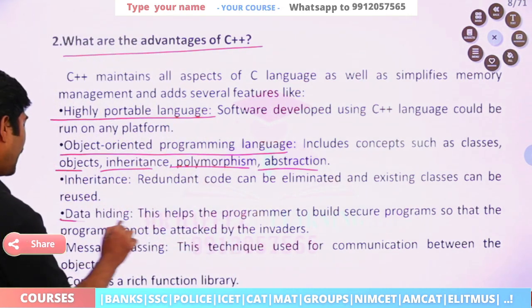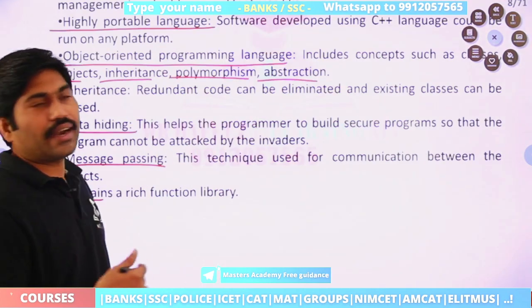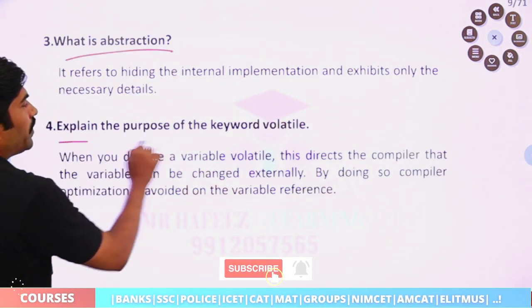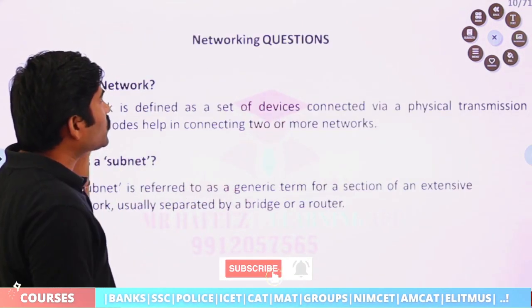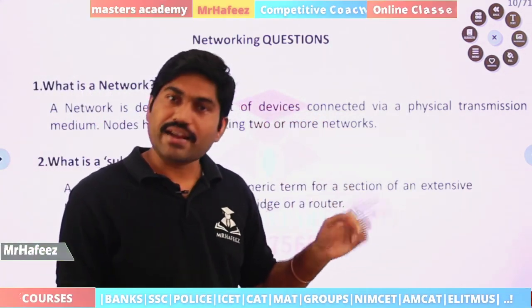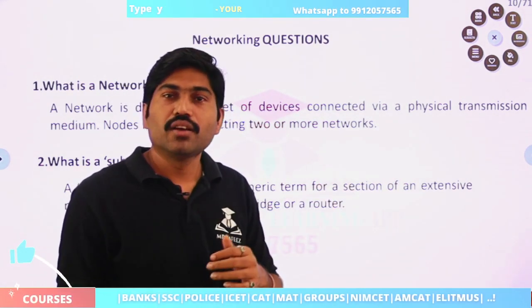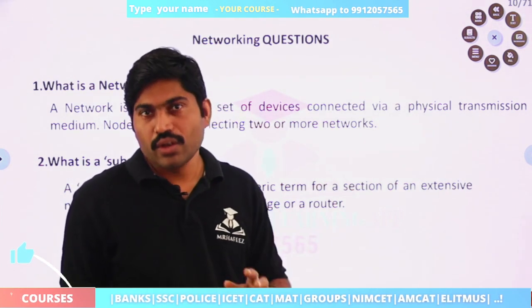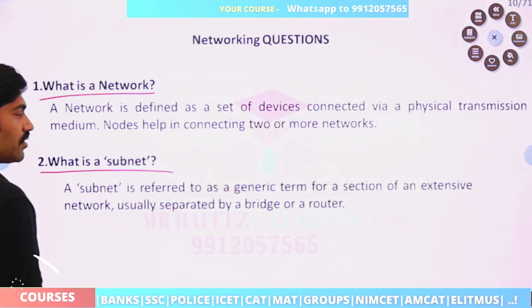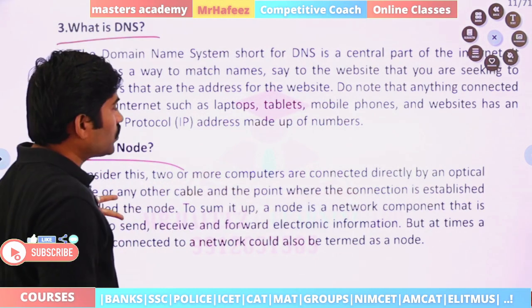Moving to the others: data handling, message passing, rich libraries, and a few more. And coming to abstraction: what is abstraction? Explain the purpose of the keywords volatile and so on. All these so far are Java-related and C++-related language questions. These come under technical questions, and not just languages but also networking. A few networking questions: what exactly is a network and what exactly is a subnet? The questions might also ask what exactly a DNS is and what exactly a node is.